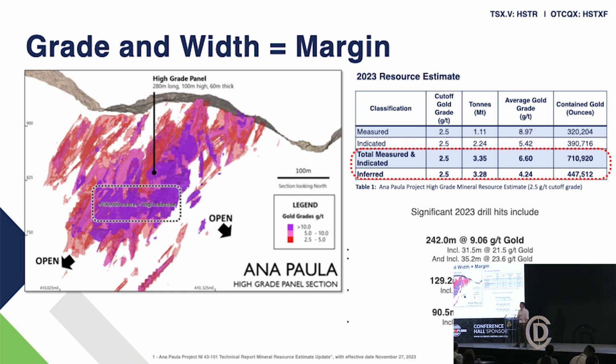There's not many projects in the world where you can consistently drill 50 to 100 metre holes at 5 to 15 grams per tonne gold. And that's why the core of Ana Paula is so unique. It's consistently wide and high grade.